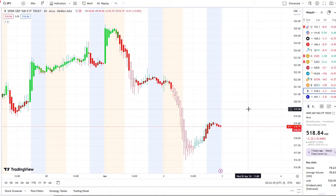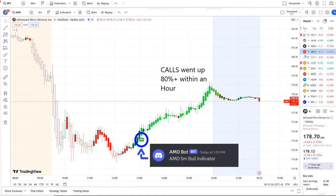So the home run today was from our AMD bot. Our AMD bot at 1:10 p.m. sent out a bull indicator, and from that moment forward, inflows crossed the midpoint to the upside, full strength on 42 vision, and call options went up 80% plus within an hour, guys.